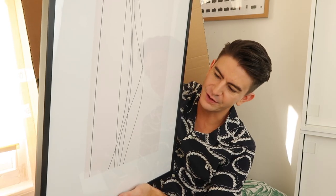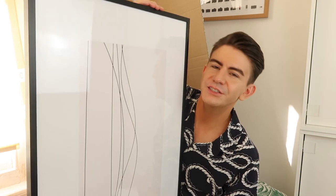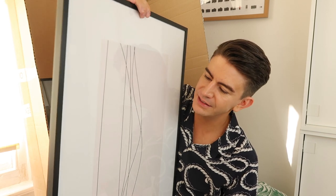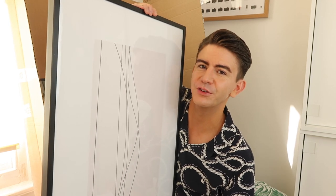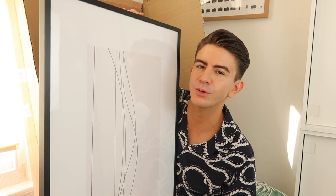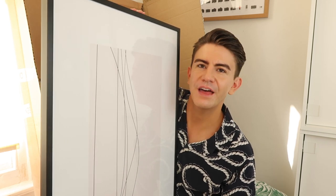And this one is in a frame from DESENIO. The frames that they do are plastic here, not glass. They do feel a little bit lightweight compared to other picture frames, but I guess that's a good thing when you're hanging them, because potentially you could hang them with command strips if you're in a rental property or if you just don't want to damage your walls. Or also you could maybe just pop a nail into a wall if it was plasterboard and not have to worry about drilling and wall plugs and things like that that you do with heavier frames.